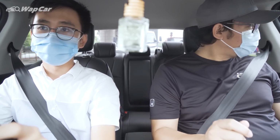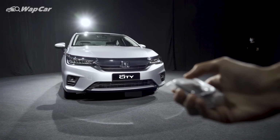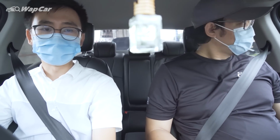But Adrian, the best part of why I chose the Honda City is because you can start the engine using the remote. Ah, remote engine start. Yes, that's a very unique feature. No other cars offer this from the key fob, except for the Proton X50. Yeah, for the B segment, right? For the B segment, yes.